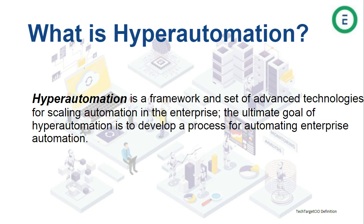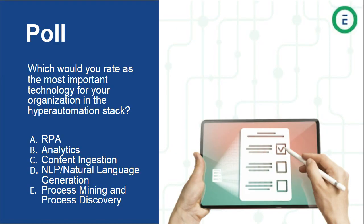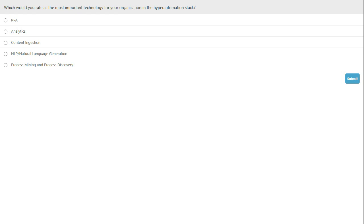So with that, I want to send this back over to Stan for our first and early poll question to kick us off. Thanks, Brandon. Well, we want to engage with our audience right off the bat, and so we go now to our first poll question. I'm going to push the interactive poll to your screen now, and the question is, which would you rate as the most important technology for your organization in the hyperautomation stack? Now, all of these are going to be important, but your task is to choose the most important. Your choices are RPA, robotic process automation, analytics, content ingestion, NLP, natural language generation, or finally, process mining and process discovery. Fellow panelists, what do you think about this? We're going to give our audience about 30 seconds to make their selection, then hit the Submit button.